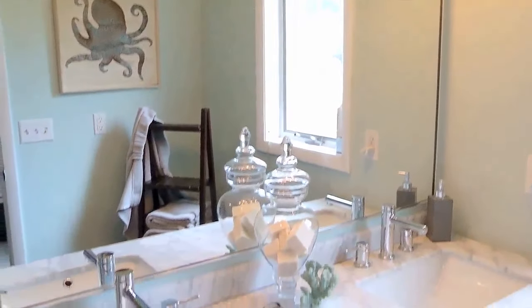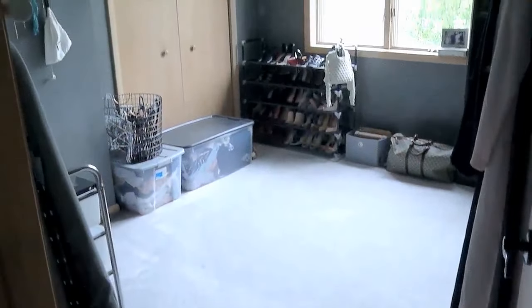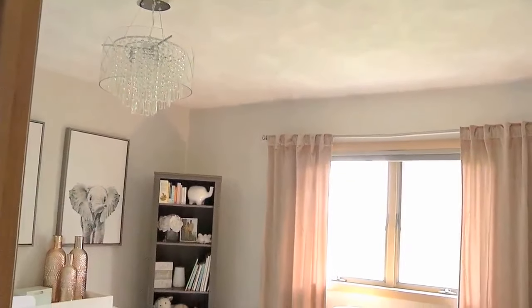Is it granite or marble on the countertops? Marble, yes. Nice. We have two more bedrooms. Two more bedrooms and another full bath. That's correct. And they're all nice size, aren't they? Right. Yeah, the bedrooms are all good size.